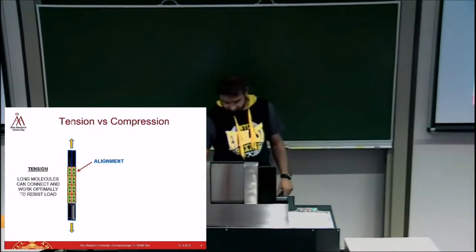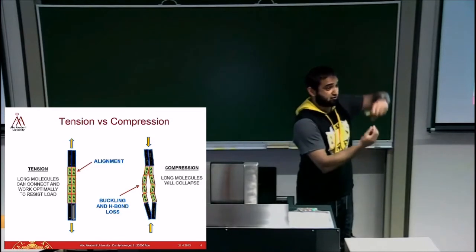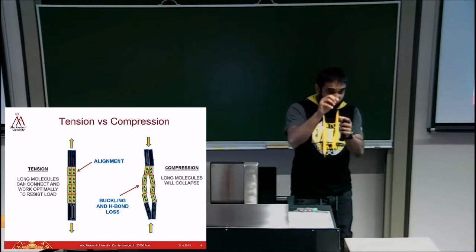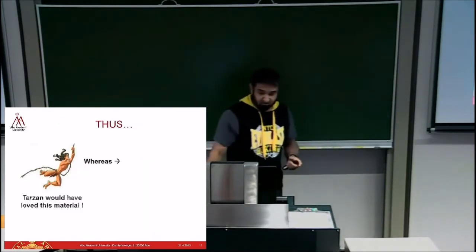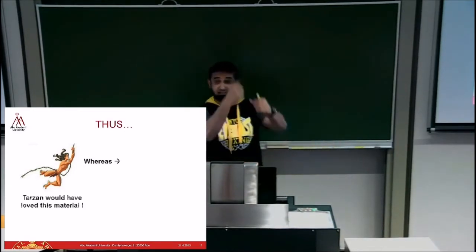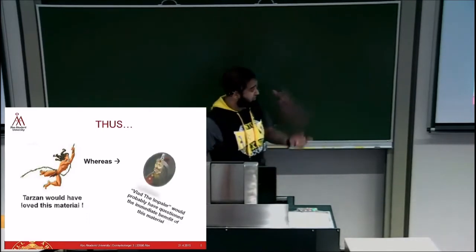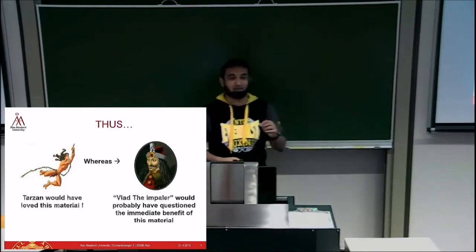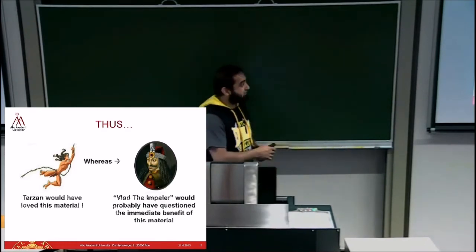And that's conceptually similar to what happens if you were to compress an entire drag line. If it doesn't buckle as the drag line itself, then internally you will get molecular level buckling. Which means, of course, that Tarzan would love this material, because he's pulling, he's swinging. But contrarily, Vlad the Impaler would probably have questioned the immediate benefit, because he's impaling, so he's compression. Do you see what I mean? So it's a different scenario.